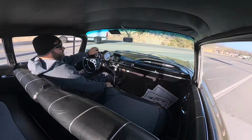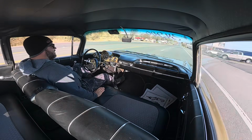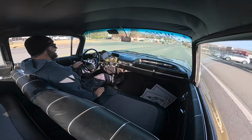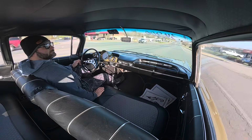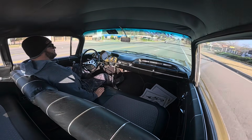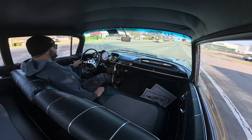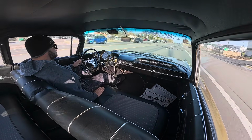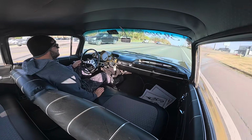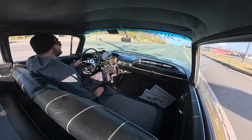Here we go. Heading on down the road now. Looks like speedometer is coming up on the dash. Seems to be working. Suspension's definitely bumpy. This thing's pretty stiff. Seems straight as can be. I think this was running 100%.